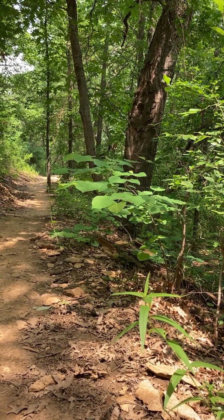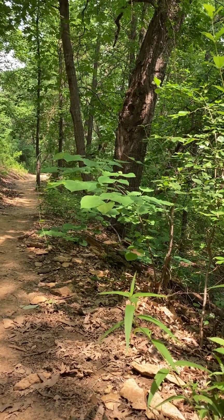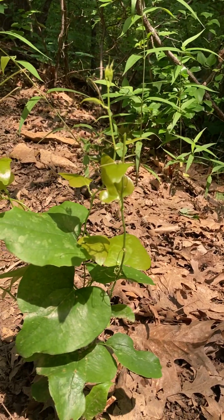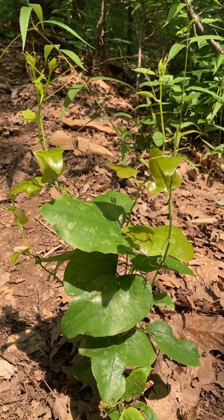One of those ways is poisons, and pokeweed uses poisons very effectively. This plant uses bitter taste later in the year, but in the early spring it does not. Now, how do you figure things out like this?